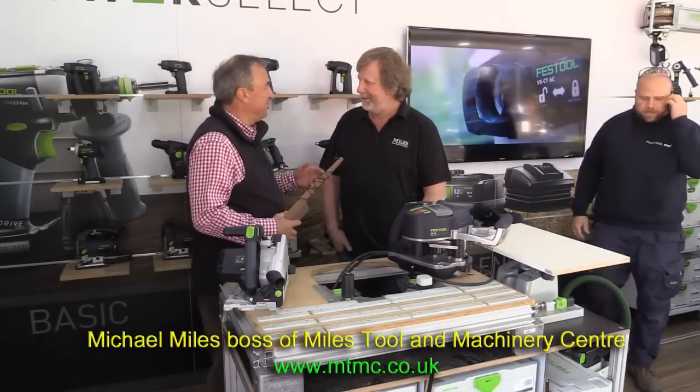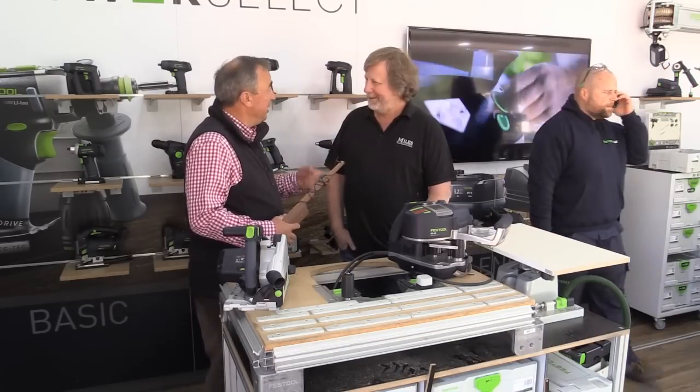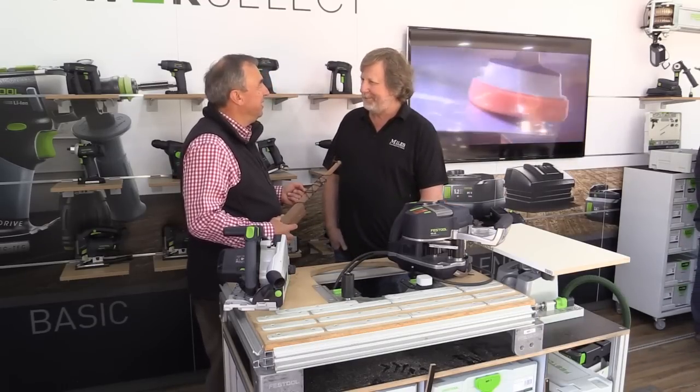And if in 2 weeks' time someone comes along to your showroom and says, well, I'm really interested in one of these lovely Festool tools, you could show them how it works. Oh, absolutely! Yeah. So we've got trained people here that know all about the tools. So we could certainly do that.